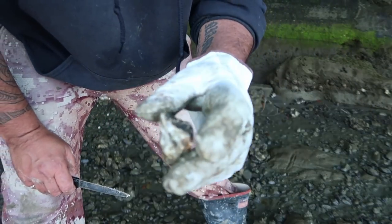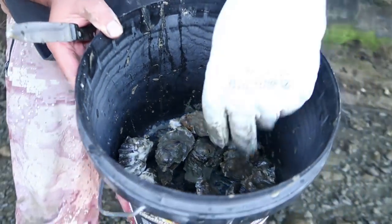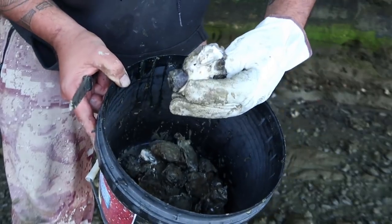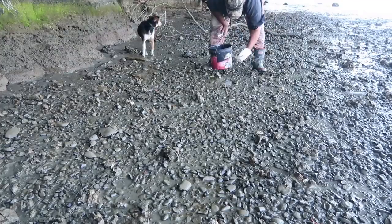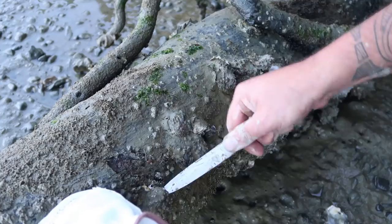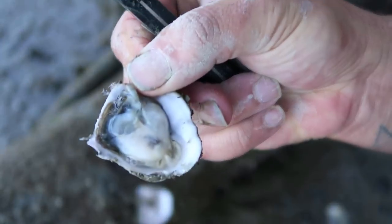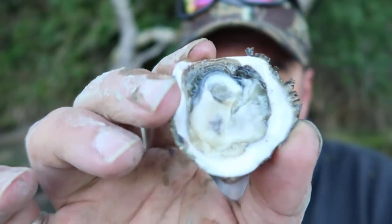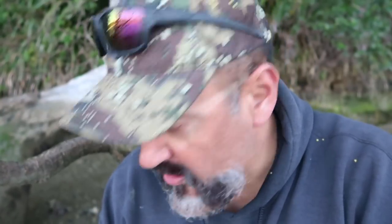I really just want the bigger ones. Oh, that one's gonna taste nice. So there's my bucket. Like I said, I don't want to grab too many. Just enough for a feed. Little one. Absolutely delicious, man. Another delicious morsel.